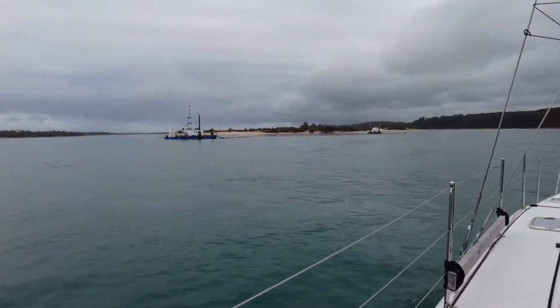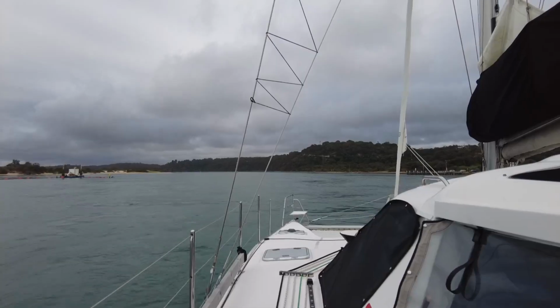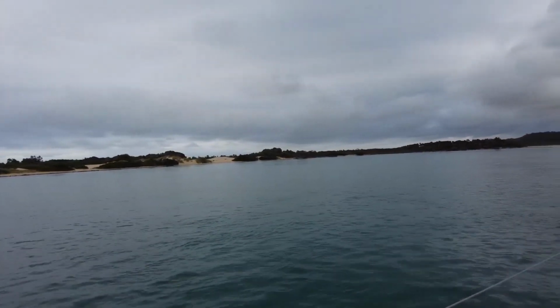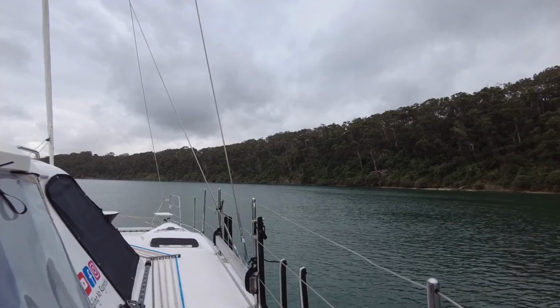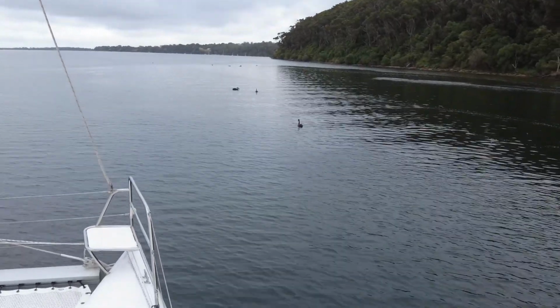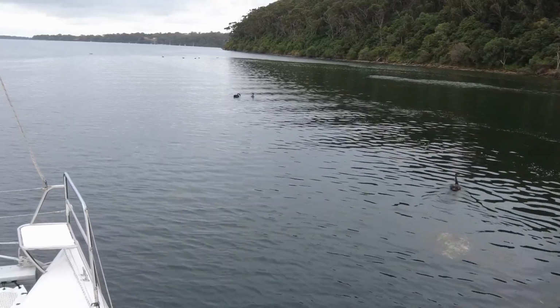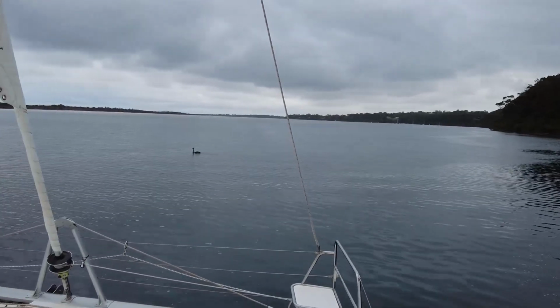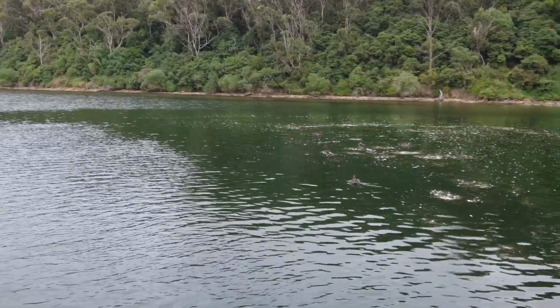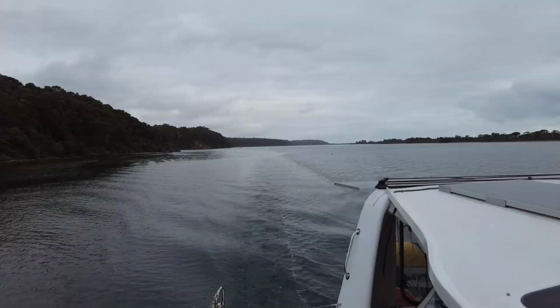Doing a fair bit of dredging. These ones aren't fussed by us at all. Swim, buddy, swim. Breakfast time, not fussed. Jellyfish everywhere.